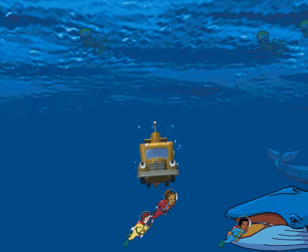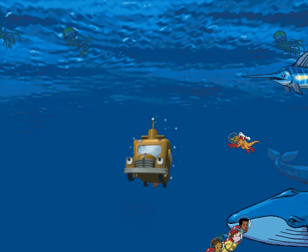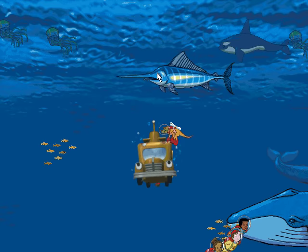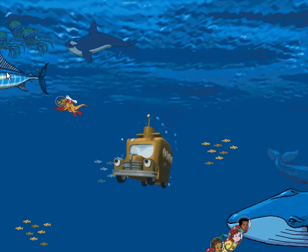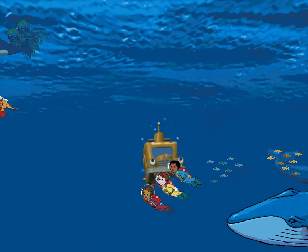Whales eat krill by filling their throats with enough water to fill 50 bathtubs. Then they close their mouths and strain the water through baleen plates, arranged like teeth in a comb. Right, and then the whale swallows the krill that gets caught in the bristly part of the baleen plates. Dinner time. Whoa, check out that orca!